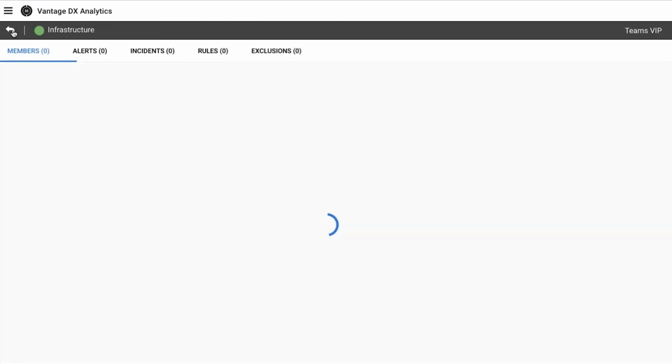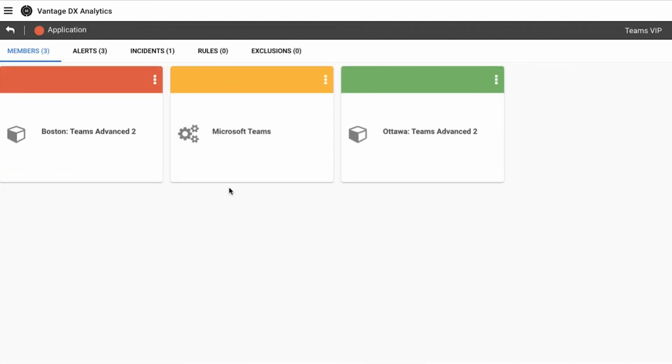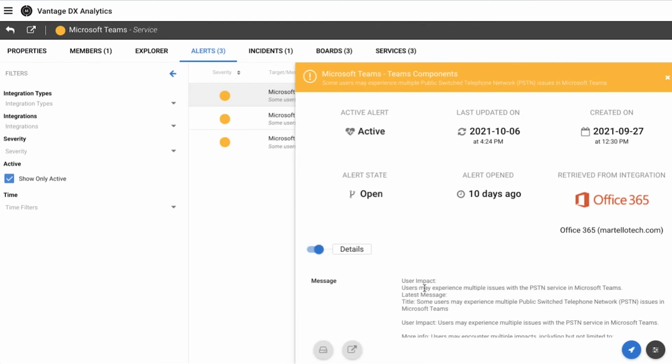Jumping back up into the analytics interface, I'm going to take one step back up and let's take a look at the application perspective here. I'm getting some information directly from Microsoft through my tenant. I'm going to drill in and see what's going on. I'm getting some alerts that are describing some issues happening with Teams. Again, this is a bulletin from Microsoft saying that users may experience multiple issues with the PSTN service in Microsoft Teams. So this might explain what we just saw in the network diagnostics, that there was indeed some packet loss happening in the Microsoft portion of the network.